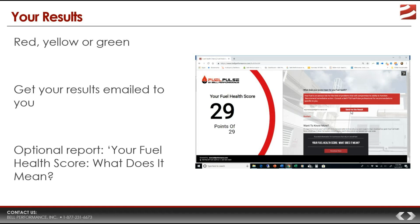And you click on it, and you get an email with your answers and your fuel's health score and the interpretation. And then the final item on the results page is an option to get more information on the things that the health check tool has been talking about. At the bottom of the page is a banner, and it says, your fuel health score, what does it mean? Now, this is an optional report that we put together, what we might call a white paper report. And it goes into more detail on each of the questions.